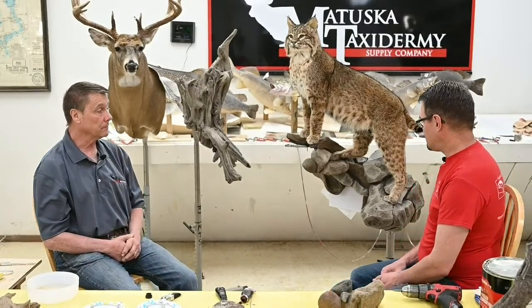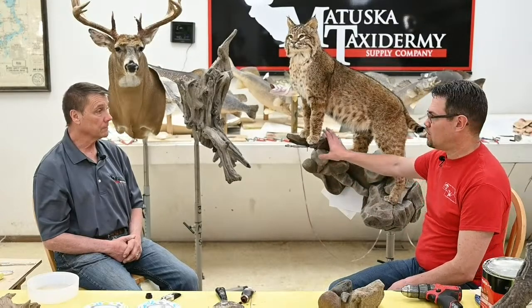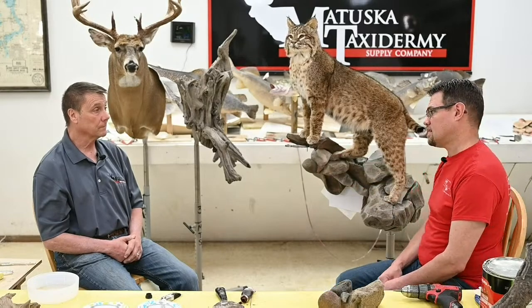Right. And the other end of that is, time-wise, we don't have a whole bunch of labor in putting these pieces and parts together, so that makes it kind of nice.